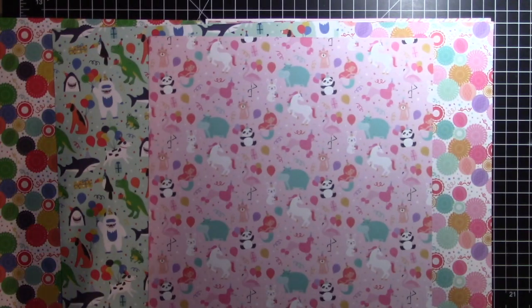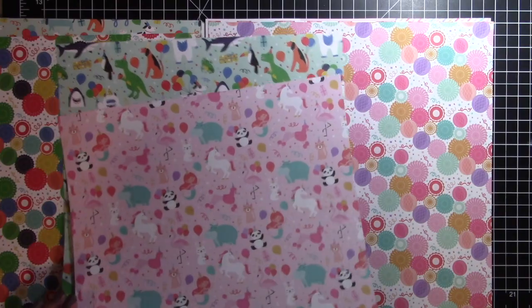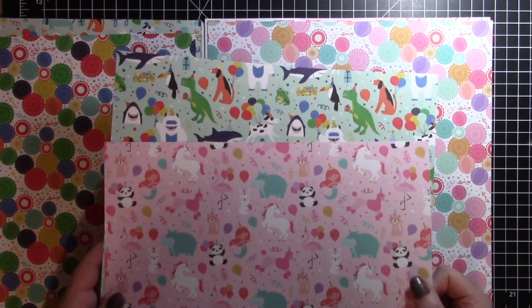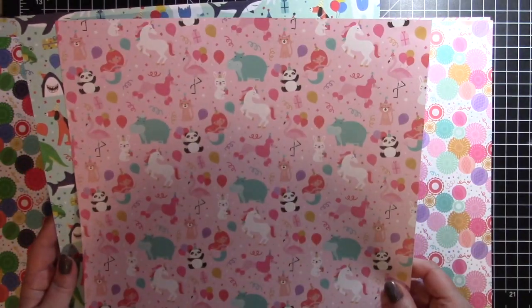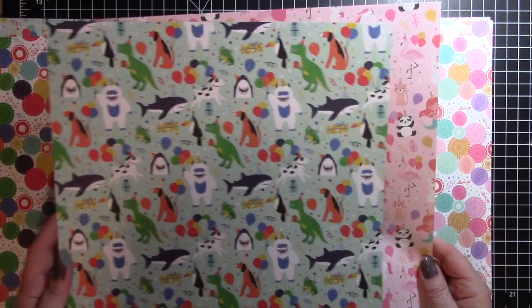I get the 3-gallon Ziploc bags. They had them at Dollar Tree in the Hefty brand, and I also ordered them in the Hefty brand on Amazon, and they hold 12 by 12 paper perfectly. And what's nice about that is you can put your stickers and stuff in it too. So we have those and those.